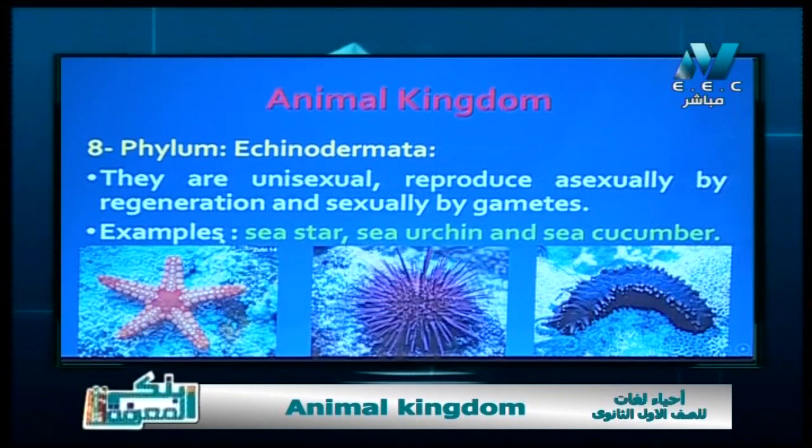Let's see the examples. As you see in the pictures, the starfish has arms, and the sea urchins have strong and long spines, and the sea cucumber also has spine-like structures coming out from the skin. So echinodermata means the animals with spines or hard parts coming out from the skin like spines. They are unisexual, and they reproduce asexually by regeneration and sexually by gametes.